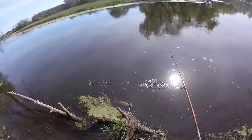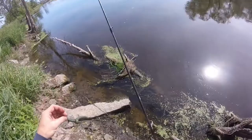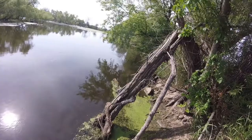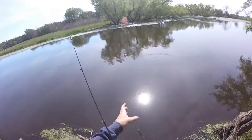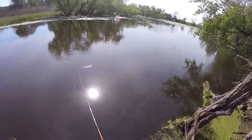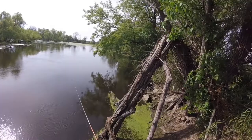Well, I think I found where they're hiding. It's just, how do you get there? One just came right out of the water and this tree here is in the way. Wind to pass. Come on. Keep hitting that tree.